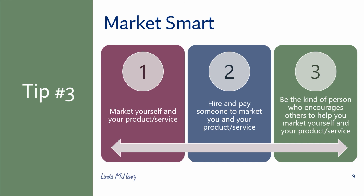Now we're getting to the fun part of this presentation. This is where I share with you that choice number 3. And that's the most satisfactory and long-lasting result. It's the easiest and least expensive way to market, and it's the most fun. And I'll discuss all 3 choices as we move along. But first, here's my personal secret to success.